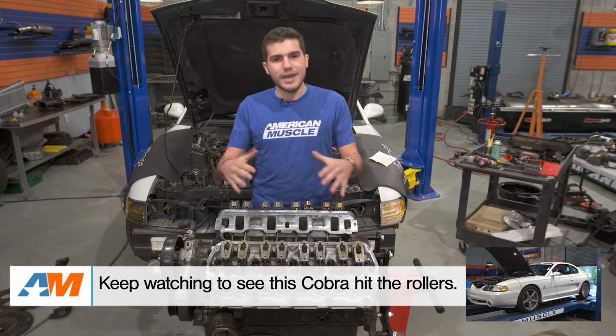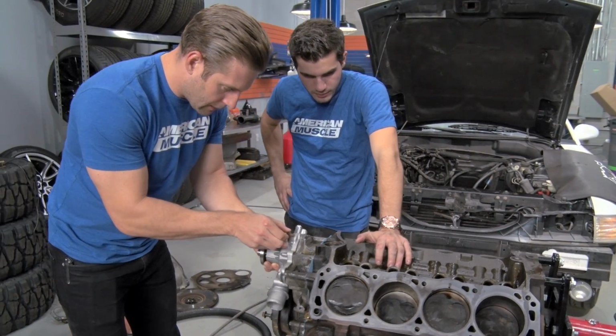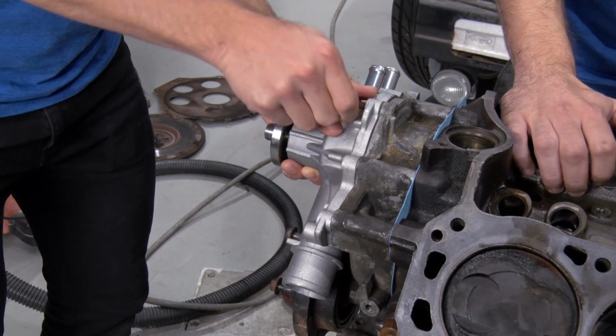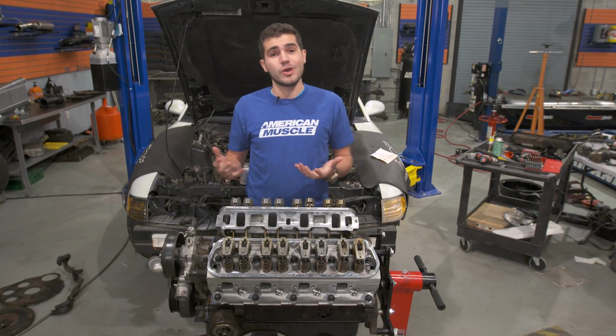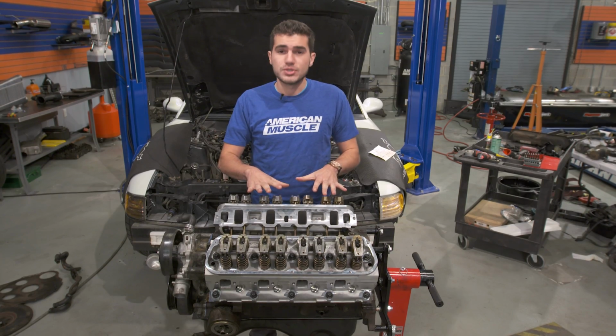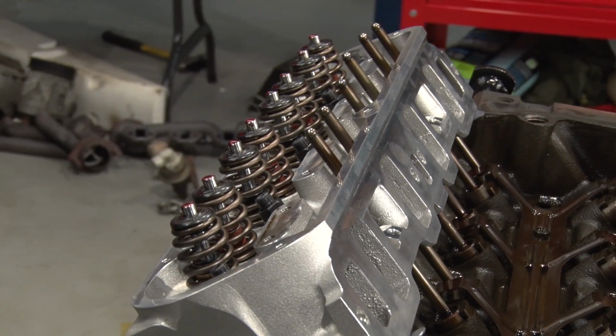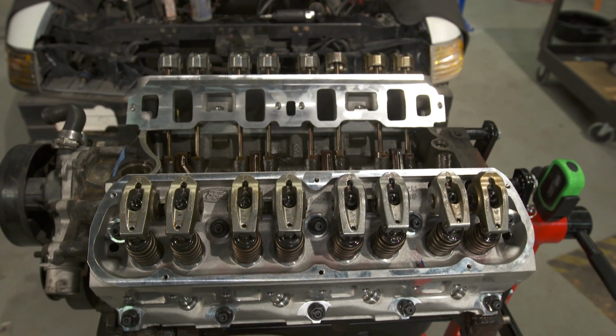On top of that, while we have the engine broken down to the bare block, it's a great idea to do some restoration work, such as throwing on a new water pump just to help this thing run a little bit cooler. It is 21 years old, so it can use all the help it can get. With that on there, we're gonna build this thing back up. We've got the rocker arms torqued down with some stock internals, like the stock push rods, stock lifters, everything completely from the factory because it all works very well together with the E303 cam.